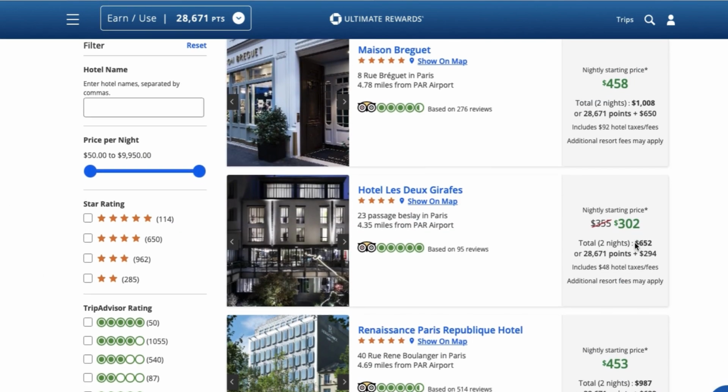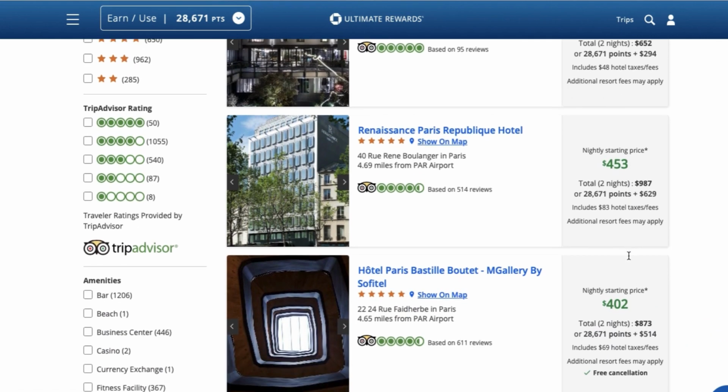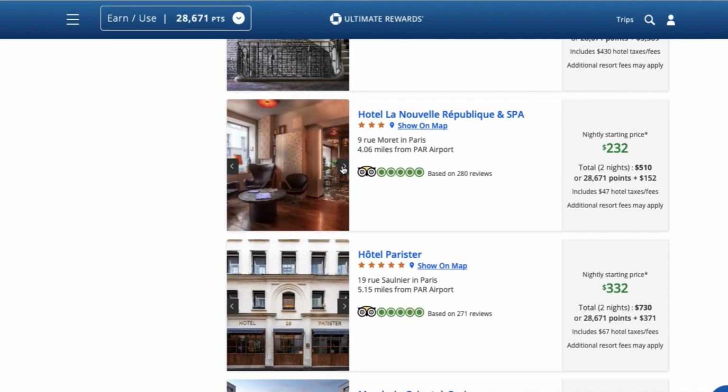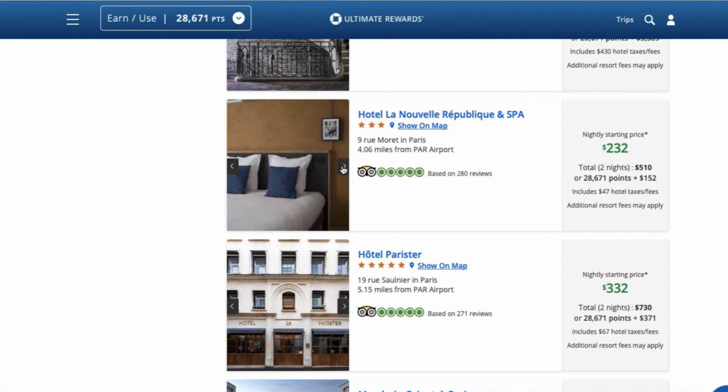Most of the time, I look for affordable accommodations since I'm mostly out and don't spend much time at the hotel. For this one, $232 a night looks great. It has excellent TripAdvisor reviews, and the photos look like the place I could lay my head down at and sleep the night off.